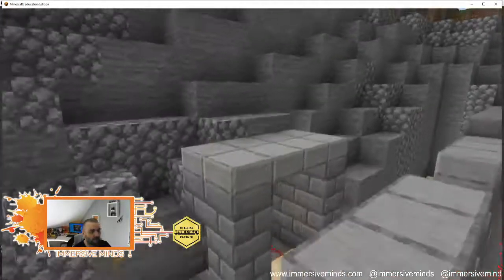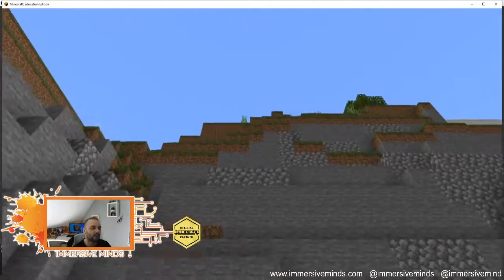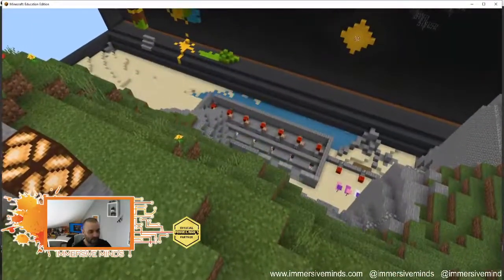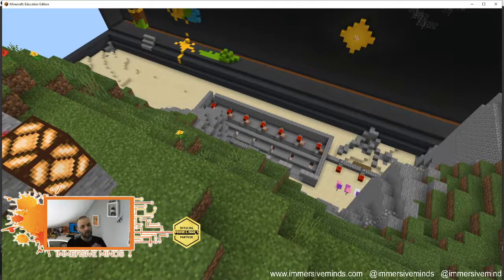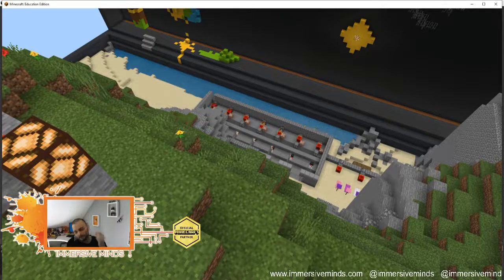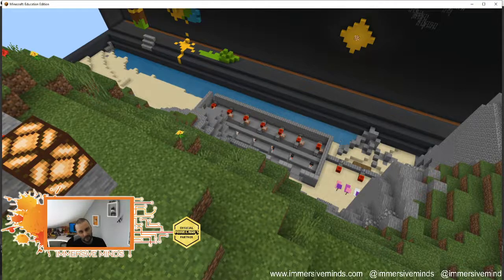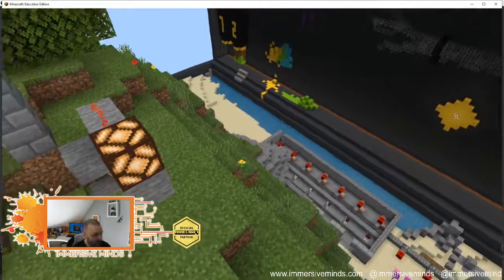Oh, there we go. I just wasn't patient enough, folks. Look. Ta-da! There's our light going on. Whew! Right, okay. It takes a lot of energy to make that happen. To make that easier, I could move the repeaters back one.